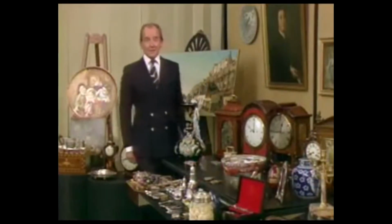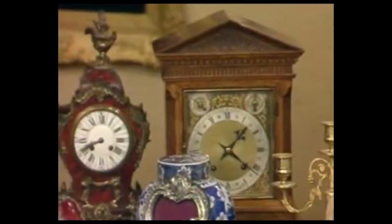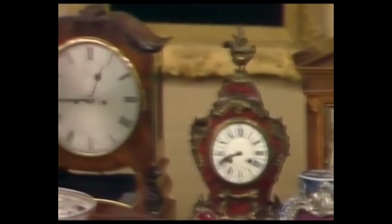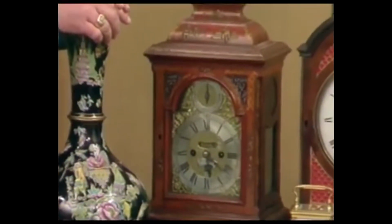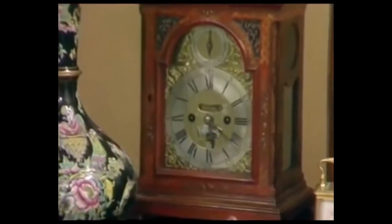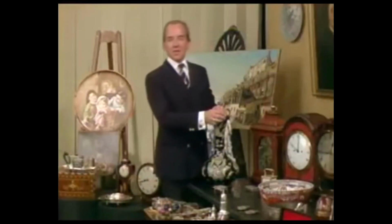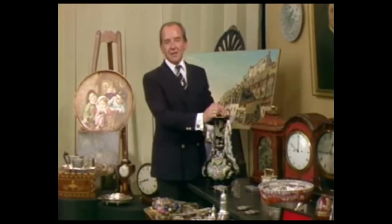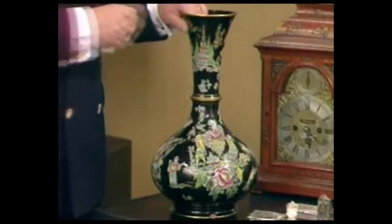So too will any one of these bracket clocks, ranging in date from the Edwardian one at the end to Victorian, and then a Regency, late Regency one, then early 19th century, and this one, my particular favourite, made about 1735 by William Howes of London, and retaining its original red lacquer case in the Chinese taste. Now, you know, Chinese decoration was revived again in Regency England and remained fashionable throughout the 19th century. And just look for an example at this late but quite lovely vase.